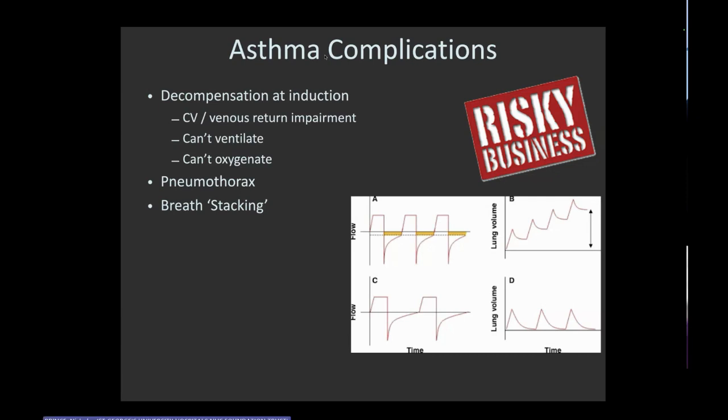Breathe all the way in, breathe out only half the way, breathe as much in as you can again, and only breathe out a tiny bit, and then breathe in as much as you can again. You get that kind of feeling of your chest wanting to explode, don't you? And you can't actually breathe in anymore. So that's sort of what breath stacking is.